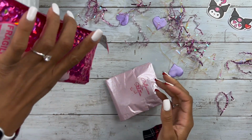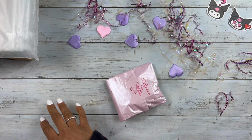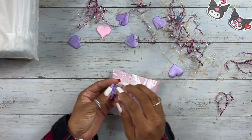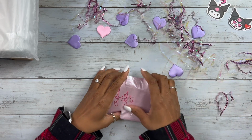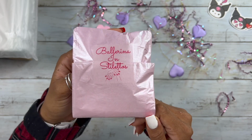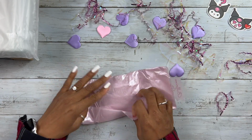Oh my gosh, yes, more hearts. You can't have too many hearts. Seriously, they're so pretty. Okay, that packaging is amazing. Ooh, look at this. Oh, did I see this one? I probably didn't. Look at this, so squishy. Okay, Ballerina and Stilettos, how cool. Oh, it's so pretty. Her packaging is amazing.